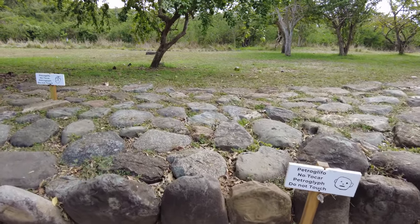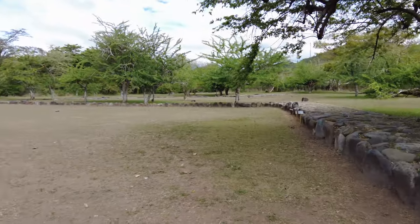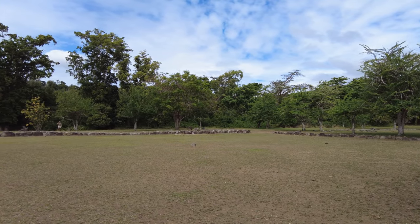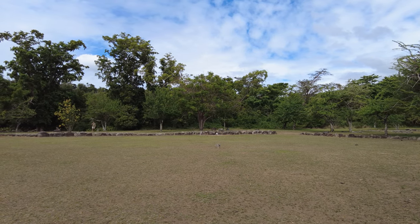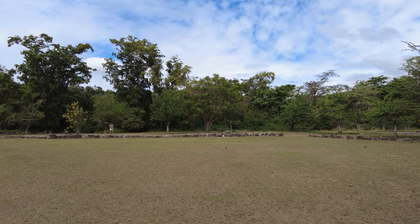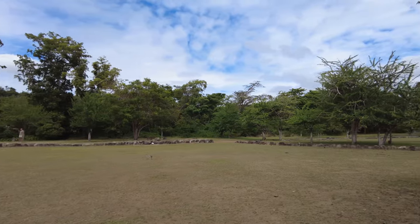All right, now I'm going to turn, and you'll notice that the petroglyph I'm standing right in front of aligns with the center stone and the petroglyph on the other side and two rocks. The petroglyph is right in front of the gap in the two rocks. What that means, we don't know.